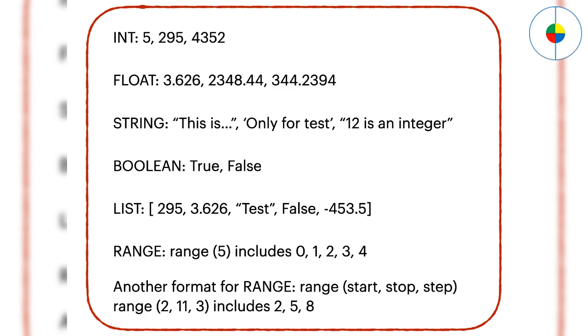Int is for any integers, float is for any decimals, string is for any text, boolean only has 2 values, true or false. List is an ordered sequence of values. Range returns a sequence of numbers starting from 0 and increments by 1 until it reaches a specified number. Here are some examples of how to use them.